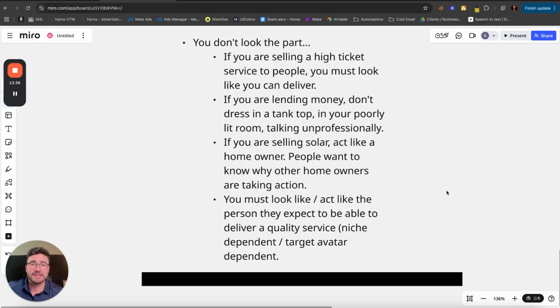The reason I say this is because I see it in my own ad accounts. I tell all the guys I work with, you need to be dressing in suits, dressing nice, talking like a normal human being, and be direct. Now, there are some offers, like I said, where you don't need this. But for the offers I work with, typically, you do need this.